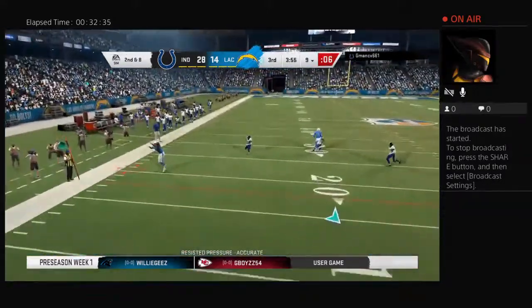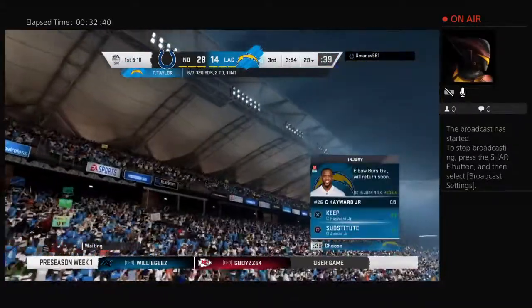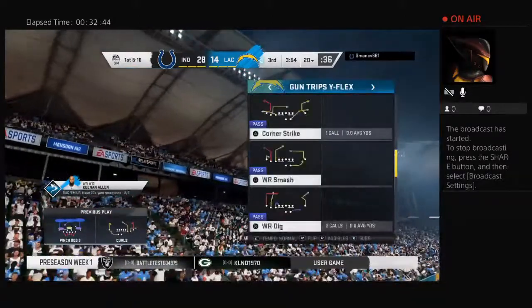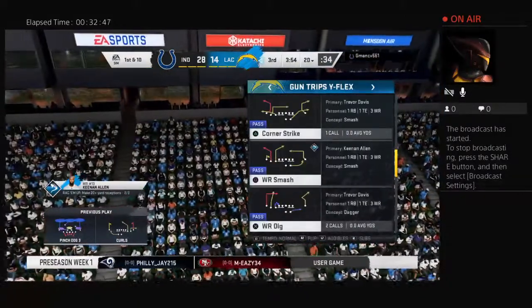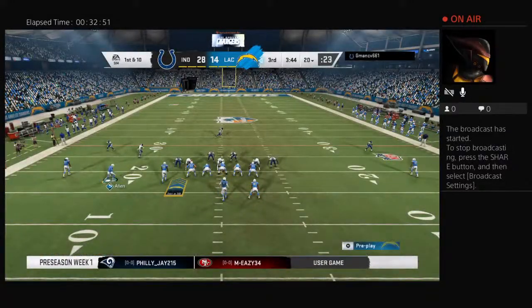Throwing on 2nd and 8. Taylor has got it to Williams. And right around the 20, he'll head out of bounds. It'll go as a gain of 11 and a Charger first down. First down at the 30-yard line.